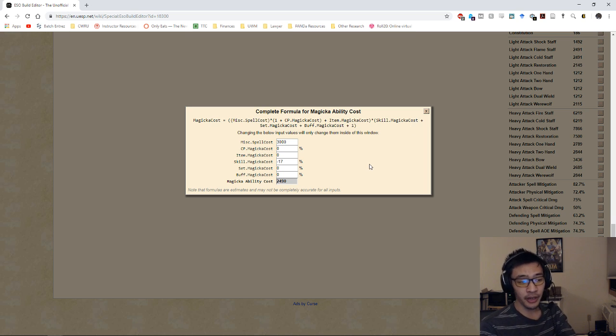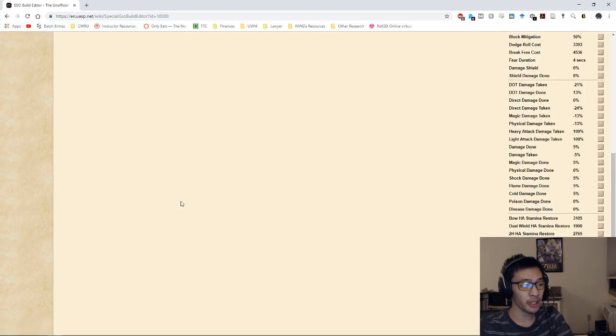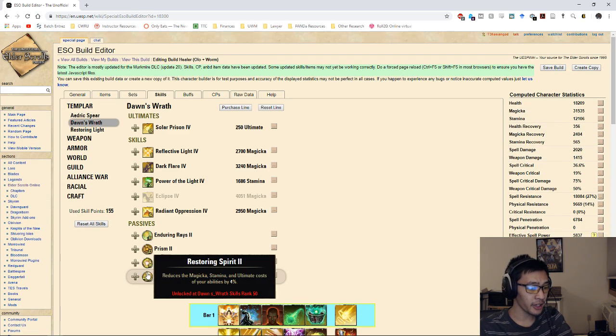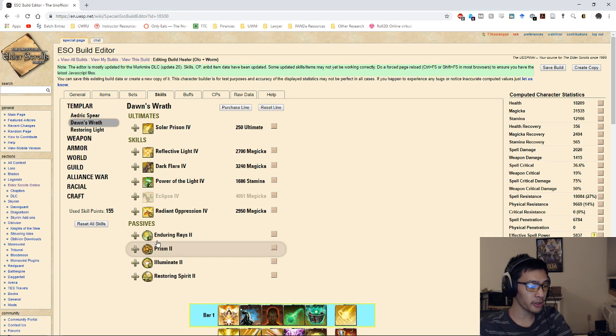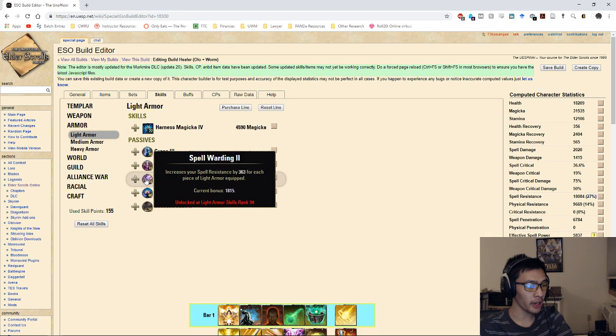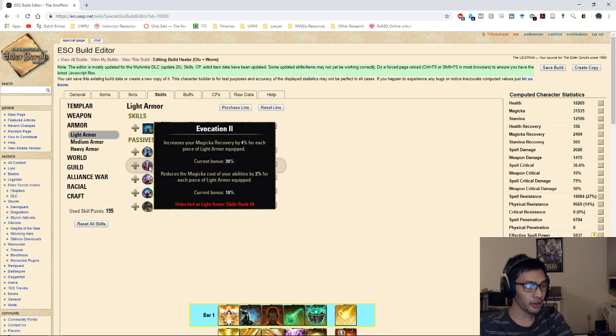Skill magicka costs are basically any skills that decrease the cost of your magic abilities. You see here we have 9 to 17%. This comes from a few passives. Let me see if I can find it. The first one is from Restoring Spirit, which reduces our cost by 4% for only Templars. And then the light armor line, I believe, has, does it still have it? Yeah, light armor also has a 10% cost reduction to your magic abilities.